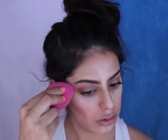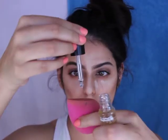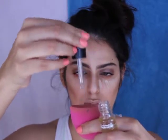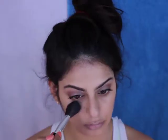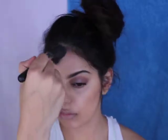I go ahead with my beauty sponge to blend all of that out, and I added a few drops of MAC priming oil on my damp beauty sponge just so that I could blend the products better on my face. Going back to the Wet n Wild contour palette, I will set my under eyes as well as my contour because we need to do that so that the creams wouldn't move. Powder just sets everything together, and that's what we're looking for.